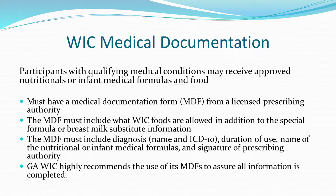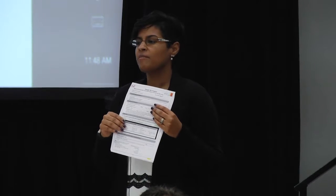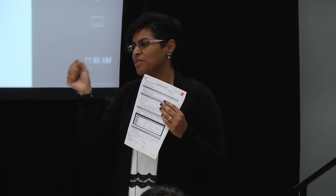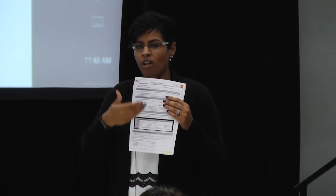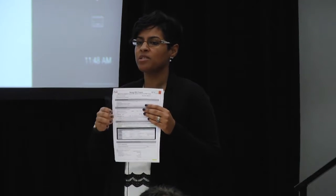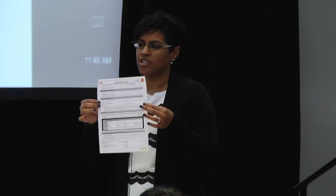So to turn in your medical documentation form, it would require the diagnosis, the ICD-10, the duration of use, the name of the formula, and the signature of the prescribing authority. Georgia WIC encourages the use of this medical documentation form. You may remember you could have used your prescription form in the past, and you still can, but all of this information must be on it. So to make sure you are having all that information, it is encouraged to use this form.